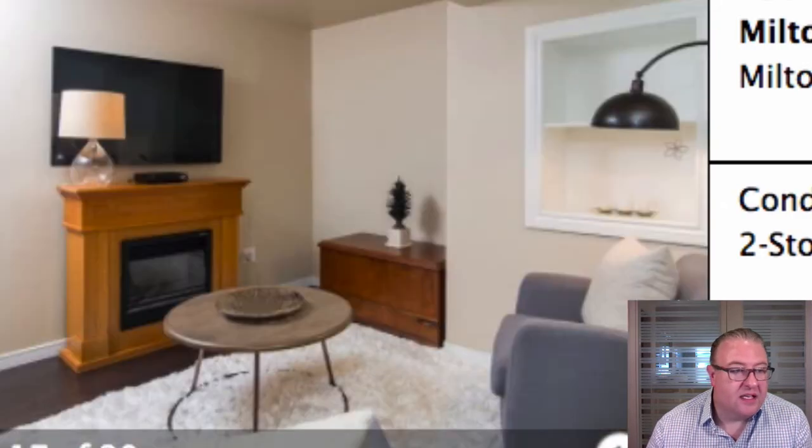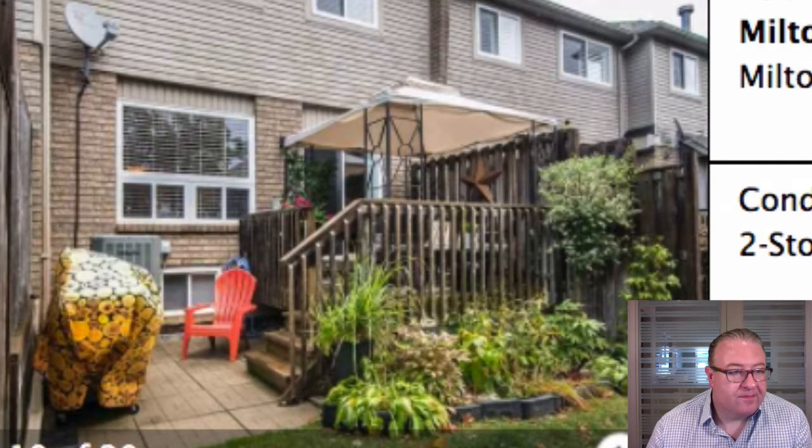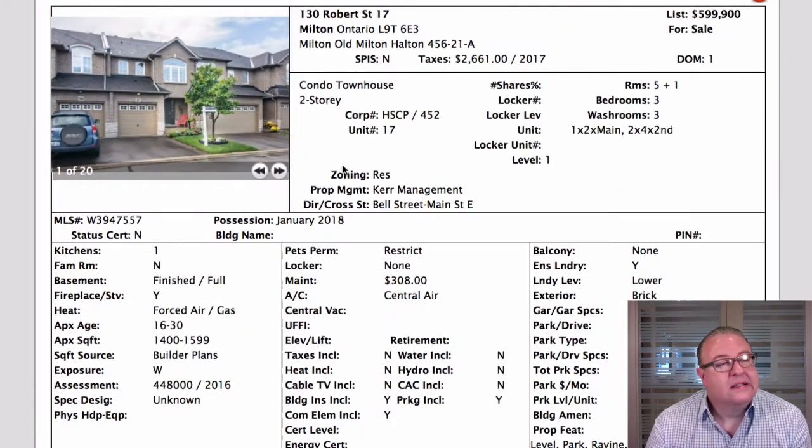You're close to the fairgrounds. You've got some nice green space behind here, and that's a common area too. So that's mowed, I believe, by the condo corporation. And they're nice looking. So you've got a great location.